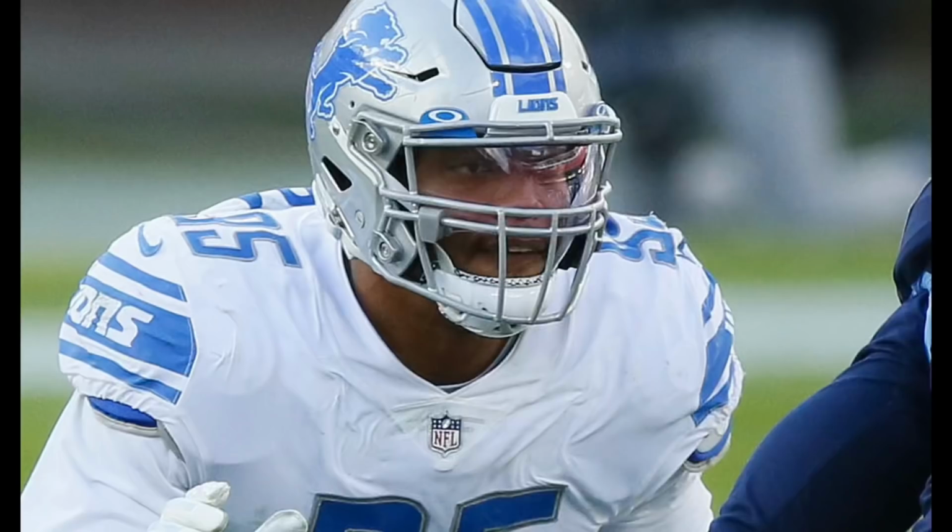They made a lot of moves, just not a lot of big splashes. Really, the only splash was Romeo, re-signing Romeo Okwara to a deal. But other than that, they lost a lot of players, so it's the biggest turnover in the NFC North you will see by far.